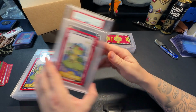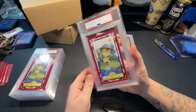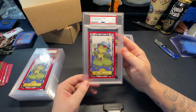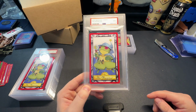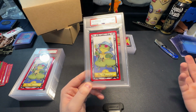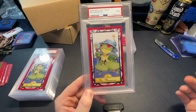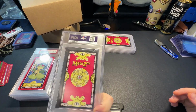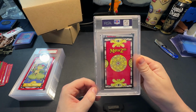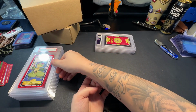But overall, I am not impressed at all with PSA's larger card grading. Anything that needs a bigger slab, and I've seen people have these complaints about pack grading, that the slabs for the packs just don't really hold them well, or they're off center, or whatever. I'm just not a fan. But look how crazy off center it is. It just seems awfully ridiculous.